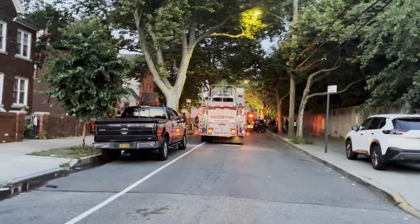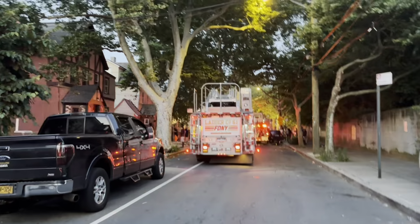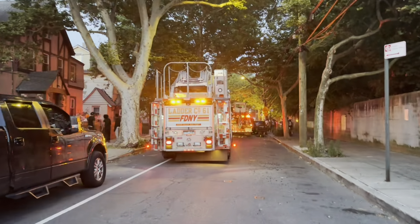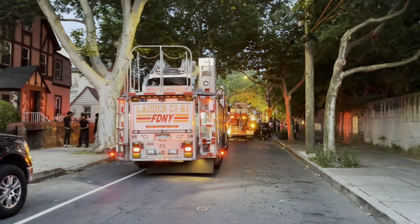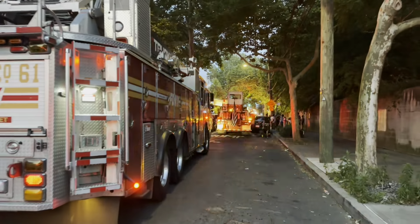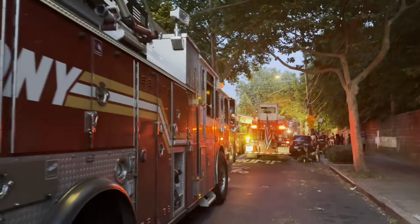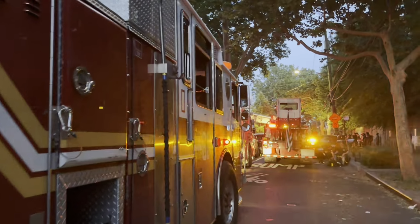All right, guys, we're 10-75, all hands in the Bronx. Fire in a two-story vacant private dwelling. They got three lines stretched, two lines in operation. Main body fire is knocked down. They're continuing to overhaul. They just called for an additional truck and engine to assist.